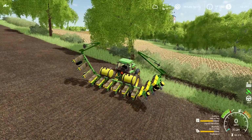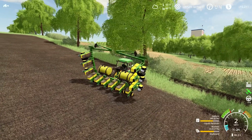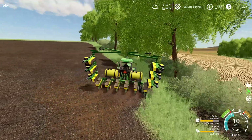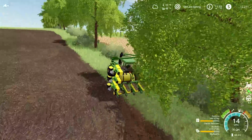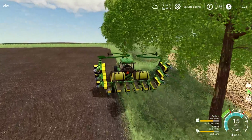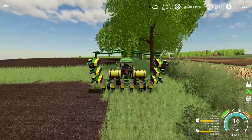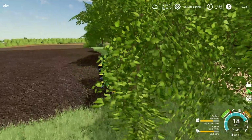Never thought I'd be so far. All right, so that's the first of our 3 big strips here, and we didn't even use half of our seed or chemical, which is awesome. I was super worried about this, and I shouldn't have been. We're in a good spot.